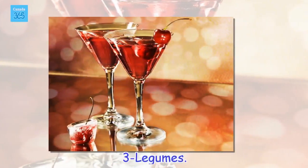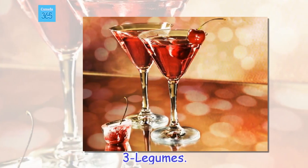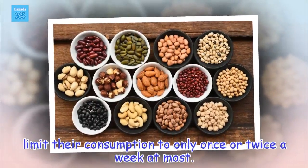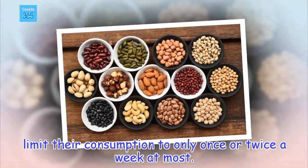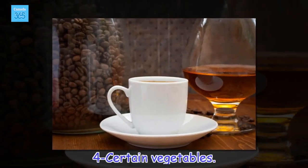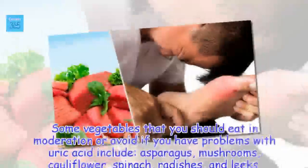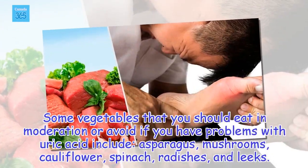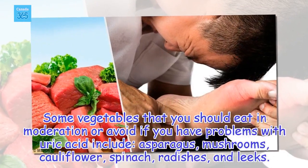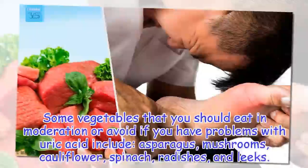3. Legumes. Limit their consumption to only once or twice a week at most. 4. Certain vegetables. Some vegetables that you should eat in moderation or avoid if you have problems with uric acid include asparagus, mushrooms, cauliflower, spinach, radishes, and leeks.